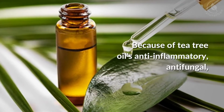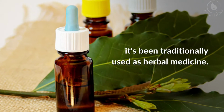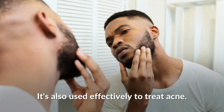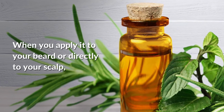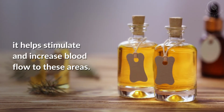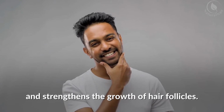Because of tea tree oil's anti-inflammatory, antifungal, and antibacterial properties, it's been traditionally used as herbal medicine. It's also used effectively to treat acne. So how does tea tree oil work for beards? Tea tree oil is excellent for beard growth. When you apply it to your beard or directly to your scalp, it helps stimulate and increase blood flow to these areas. As a result, it improves and strengthens the growth of hair follicles.